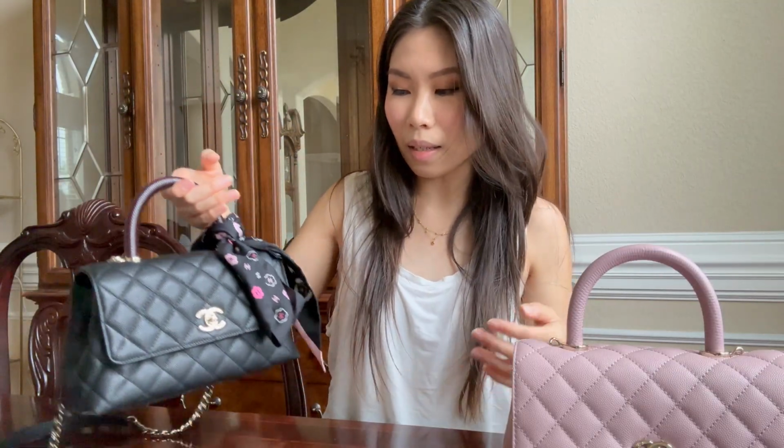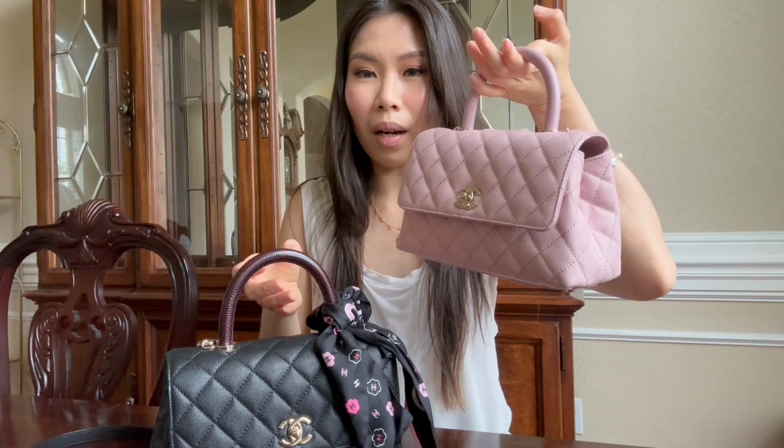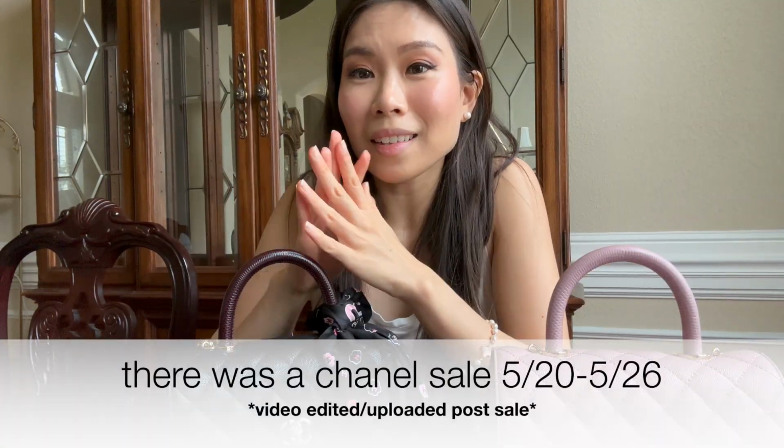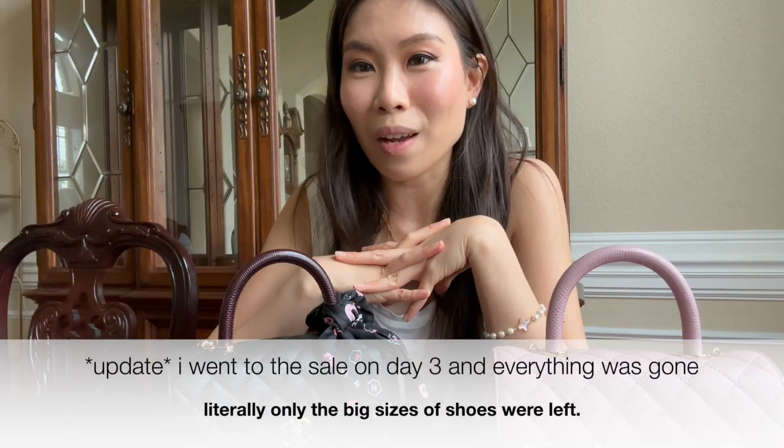Now I just need a Twilly for this one, but I think I'm gonna get either the Dior one because they always have something with butterflies and flowers and they're so much more feminine. But Chanel is having a sale coming up, so there's gonna be accessories and Twillies and stuff. If there is a cute one, it's gonna be 40% off. So I think I'm gonna have to take advantage of it and grab one.